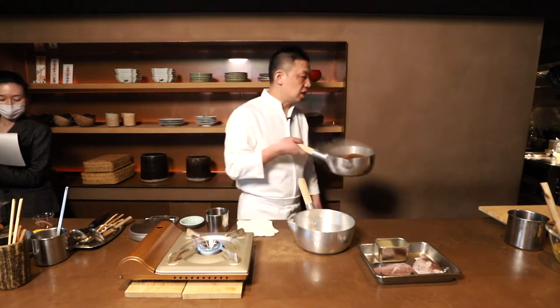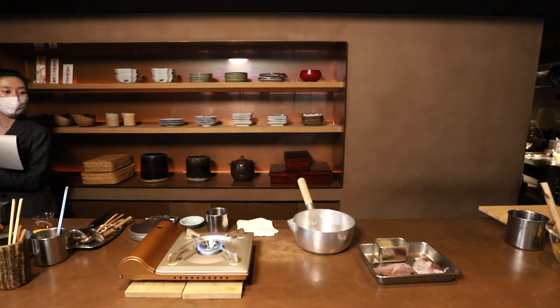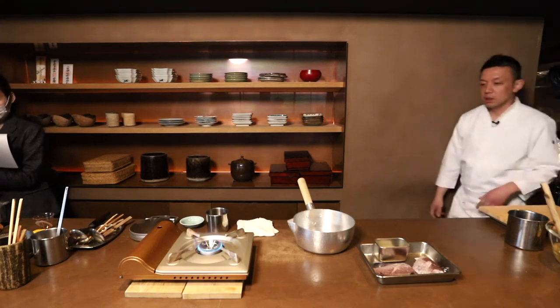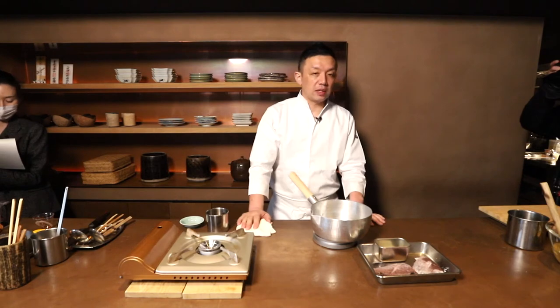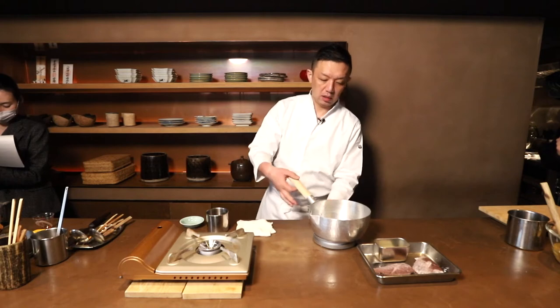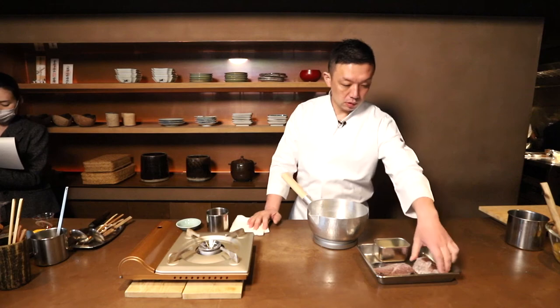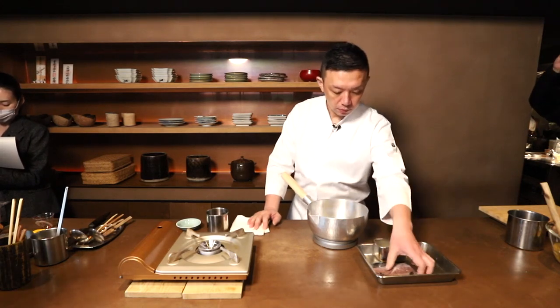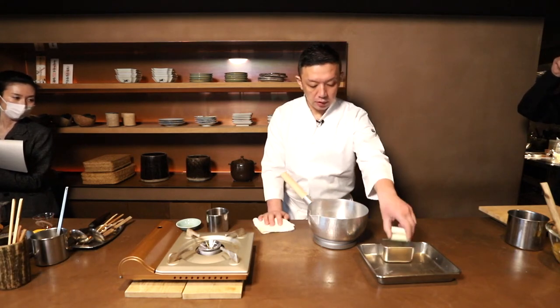While this is cooking, we will continue on with the nishime. And here again, I want you to weigh it. At the very beginning, you're not used to things, so you should use a scale. But once you get used to it, you can use your eyes to check the volume.